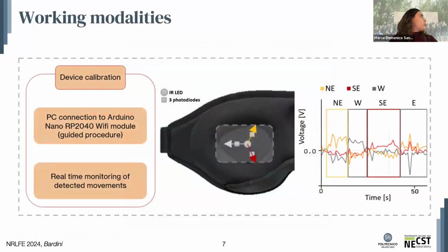So OptoSens has two working modalities. The first modality is the calibration one that allows the user to verify at the first usage of the mask that the device is correctly placed on our face, and in particular that the optical system is centered with the center of our eye in order to allow a proper monitoring.